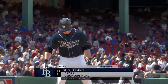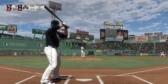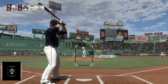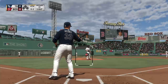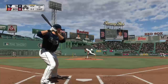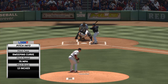Digging in to try it again, Steve Pearce. Into the windup and the pitch. A changeup that just catches the bottom of the zone for a strike. And a ball popped foul to the right side, out of play. 0-2 now from Lester. And he looks at a ball, 1-2. Backdoor breaking ball just missed right there. It's such an effective pitch if you can hit the corner with it, but no dice this time.